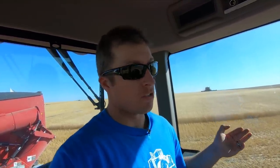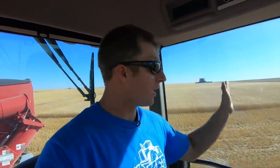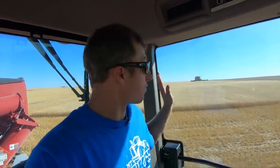No hat, weird. Yep, never happens very often. But what we're doing right now is we're actually harvesting the plot that we did with the 5000 series flex coil 9-inch spacing hoe drill up against the 500DS disc drill that we had earlier this year as a demo. Most of this field was seeded with the disc drill, but right at the end here was seeded with the hoe drill. We had a line right down the center here.